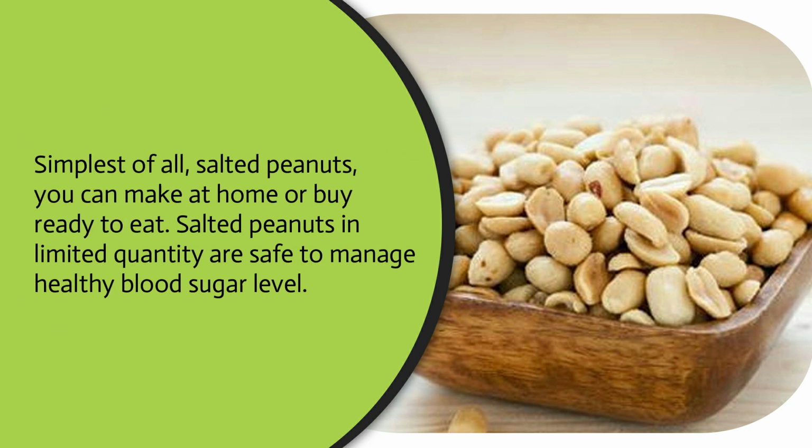Simplest of all, salted peanuts. You can make them at home or buy ready to eat. Salted peanuts in limited quantity are safe to manage a healthy blood sugar level.